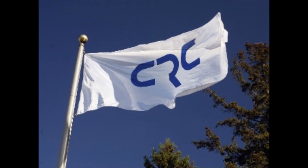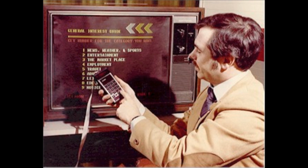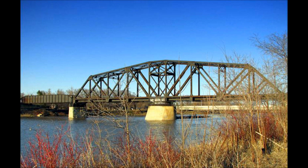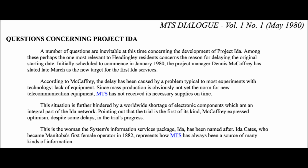For all intents and purposes, the opening salvo of teletext in North America happened in 1978 when the Canadian Communications Research Centre began work on one of the first videotex, read two-way teletext, services. In 1980, Telidon was rolled out in Headingley, Manitoba, a rural community just a bit west of Winnipeg, under the name Project Ida, really more as a means of testing out bandwidth capabilities than anything else. Project Ida ended in 1981.